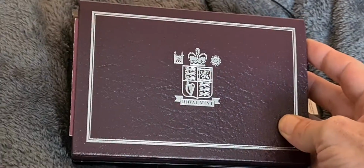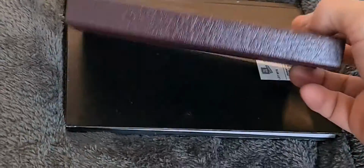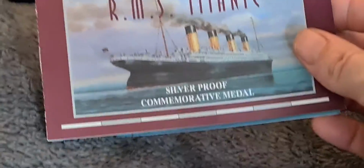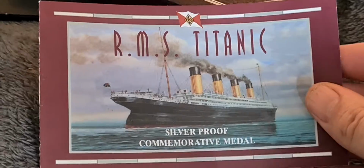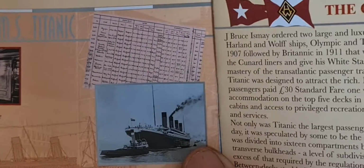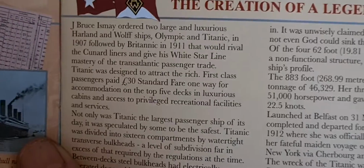So if we pop it out of the sleeve, we have a purple looking leatherette type case with the Royal Mint crest on it. Looks really nice, and I can just see that there's a COA popping its way out. On the COA there are the same pictures as on the outer box, and when we open it up there's quite a bit of information inside about the Titanic.